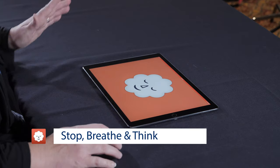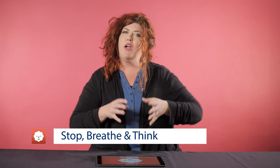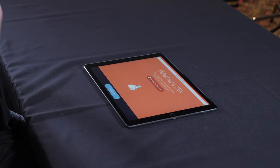So the third app that I'd like to show you, this is one of my personal favorites, and it basically is more of a regulation tool. So if you have a kid who really needs to think about what happens next, we've calmed down, we've used our app, how are we going to get ourselves back where we need to be in order to participate in class? So you start. It gives you an option to dim your screen and kind of have a moment of silence. A lot of our kids don't get that in their days. Sometimes we don't get that either.